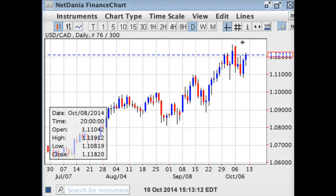Should be a relatively interesting week as we watch the equity markets for pretty much most of the clues to currencies for the time being.